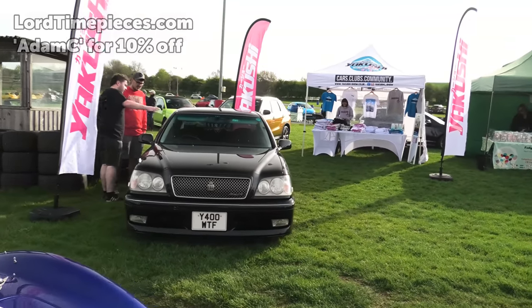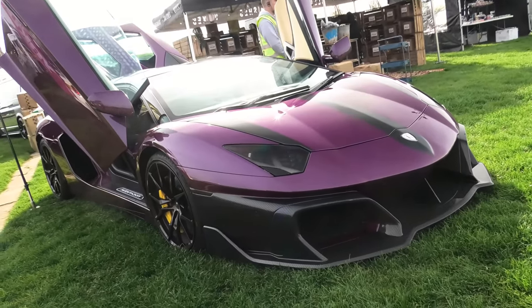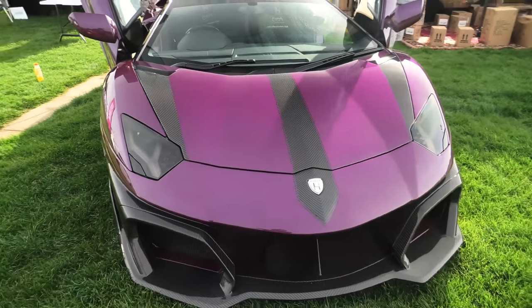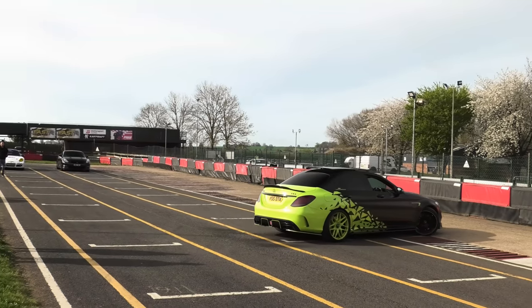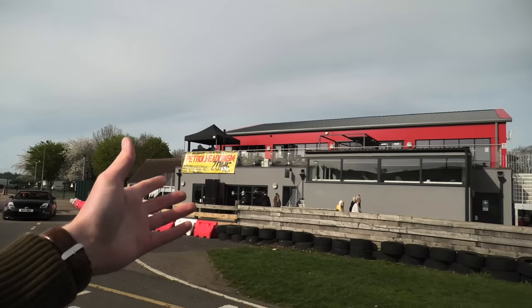We have the Yakushi stand with a Toyota Crown parked outside. Also Finesse have the Petrolheadonism Huber Design Aventador with its new carbon stripes up the bonnet, really completing the look of the front end of this car in Vila Ophelia. We've got more cars parking in the main section. This C63 is manoeuvring around. We also have a stage up here so we can play music. We've got a DJ booked.